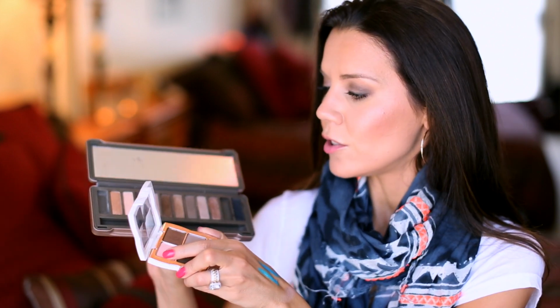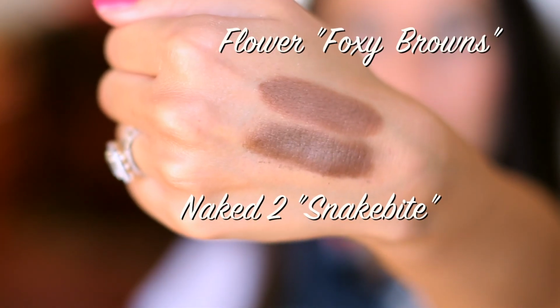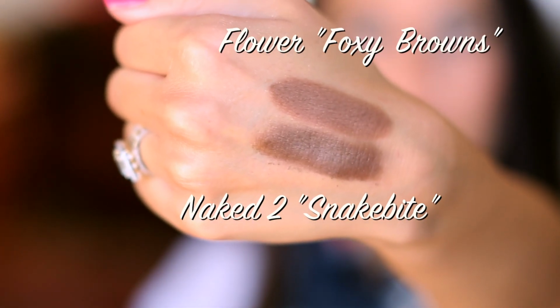I found a pretty decent dupe for Snakebite, which is an awesome shade to use all over the lid. You can use it to accent the crease, and that is from the Foxy Browns quad from Flower Cosmetics. This quad is awesome just in general. This is $9.98 for all 4 shades. You can buy this at Walmart. And this shade is just really, really pretty.